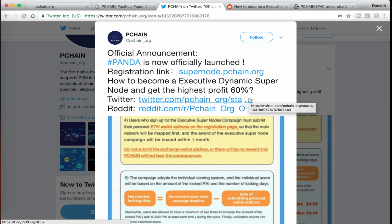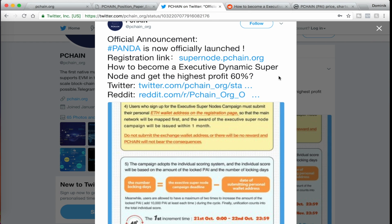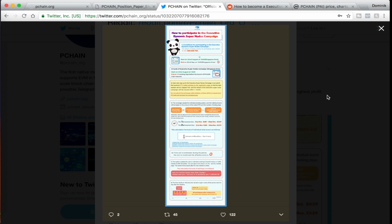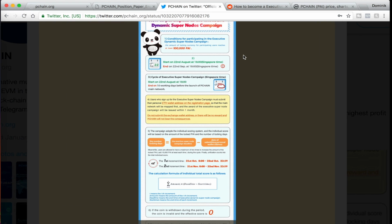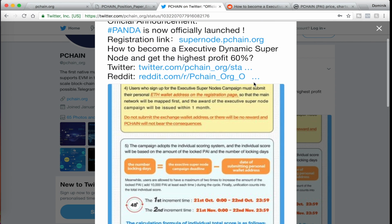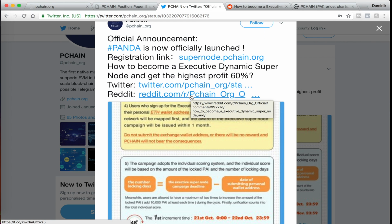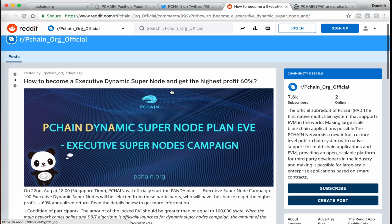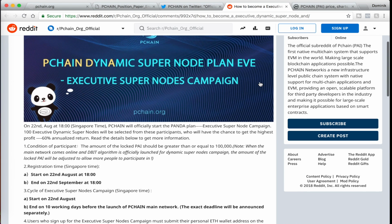So the recent announcement has been made by PCHAIN that Panda is now officially launched. They give you a registration link in this tweet, and also this very graphic image explains exactly how to become an executive dynamic supernode and get the highest profit of 60%. But there's also a Reddit link which puts this image into words, which we're going to have a look at right now. So this is the link to their Reddit post: how to become an executive dynamic supernode and get the highest profit of 60%.